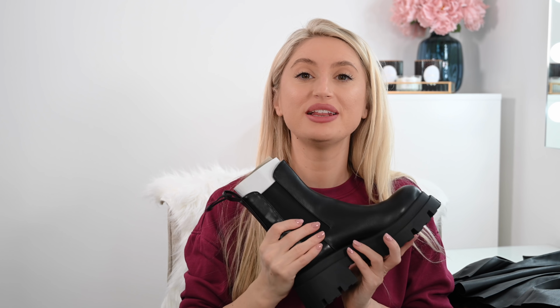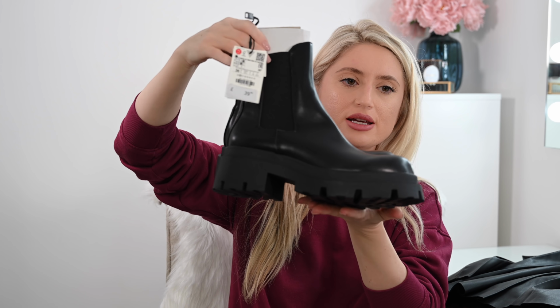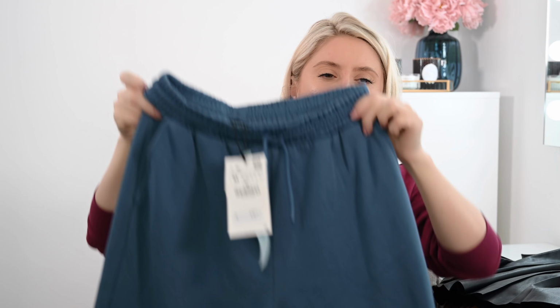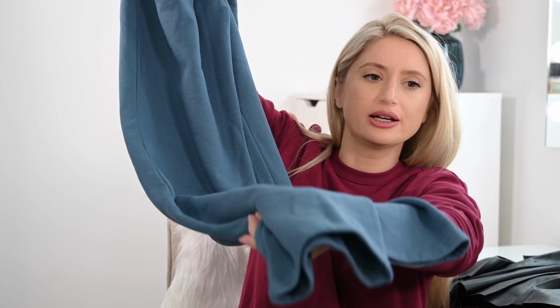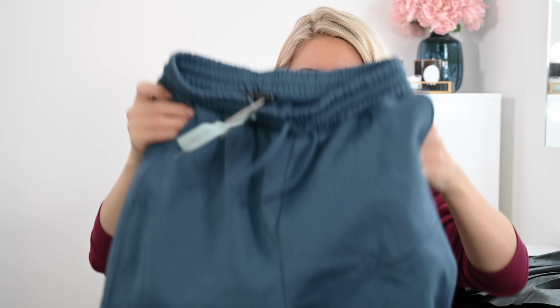In the end, it's not that much, but they are looking absolutely gorgeous, and I think they will look so nice. Okay, so the next items that I've ordered are pretty similar, and I've ordered them because I saw them in the store and I was like, these should be super comfortable and they should be perfect as loungewear. I don't know if I can show you how they look, I will try them on so you can also see how they look.